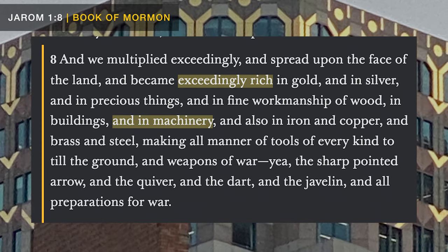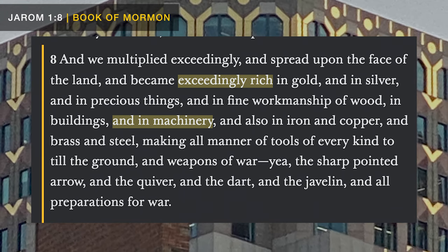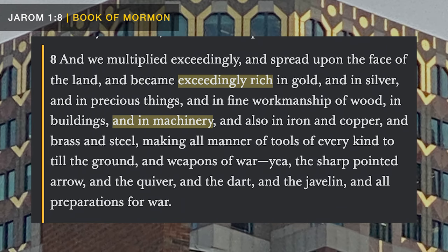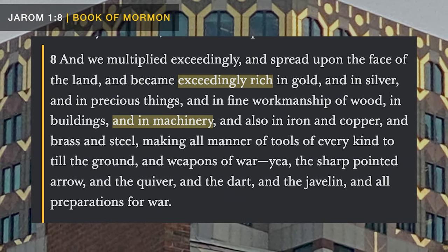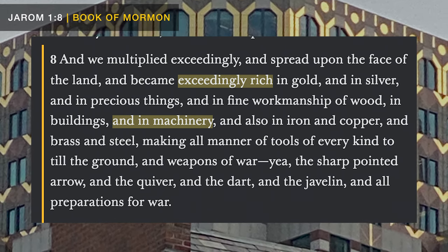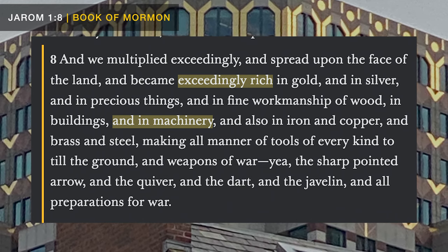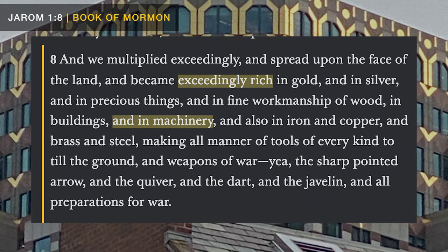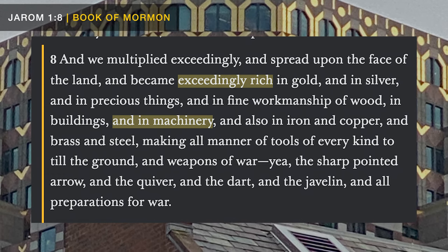And we multiplied exceedingly and spread upon the face of the land and became exceedingly rich in gold, silver, precious things, fine workmanship of wood, in buildings and in machinery, also in iron, copper, brass, steel, making all manner of tools of every kind to till the ground, and weapons of war, the sharp-pointed arrow, quiver, dart, javelin, and all preparations for war.